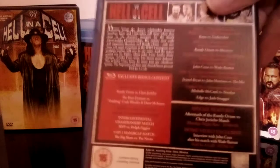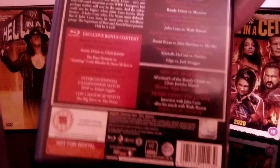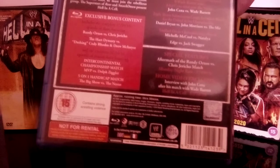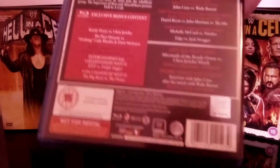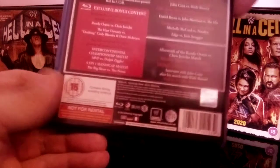And then we had special features, aftermath of the Randy Orton versus Chris Jericho match, Monday Night Raw, 27th of the 9th, 10 that was from. And a home video exclusive interview with John Cena after his match with Wade Barrett after the Hell in a Cell match. Oh yeah, and this has the cool WWE hologram on as well. I like it when they did these.